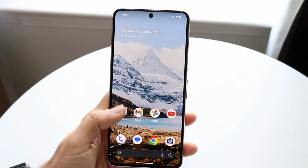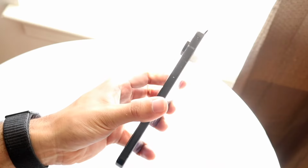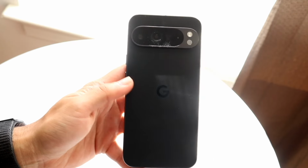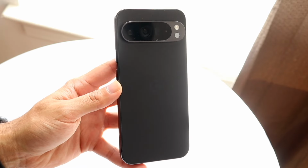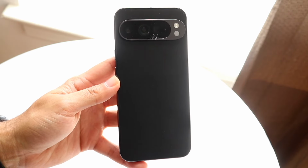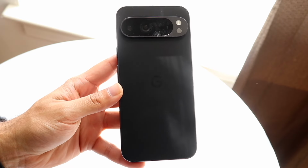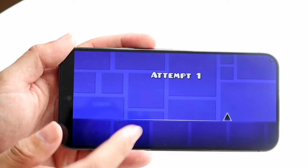In terms of performance, I've already done a speed test between the Pixel 9 and the Pixel 8 Pro, and the Pixel 9 was actually, I think, faster overall than the Pixel 8 Pro. So you can just imagine how much faster the Pixel 9 Pro XL is going to be. Something like the Google Pixel 8 Pro is going to be giving you a very, very good experience. I think it's going to be doing a really good job overall, which is really nice.